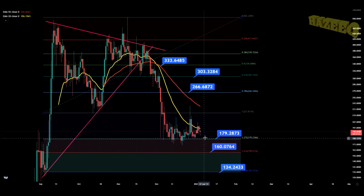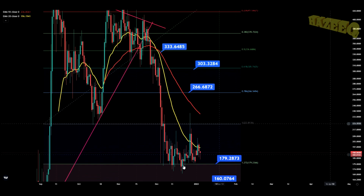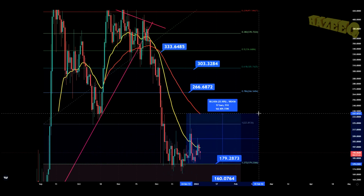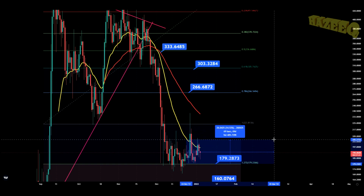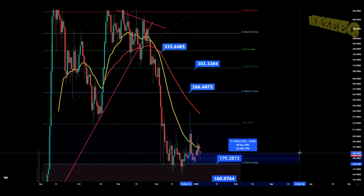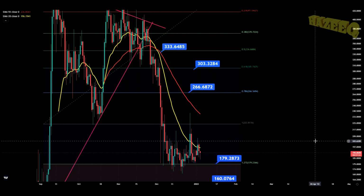Now, as you can see, we're holding the 1.272 at $180, and we've hit this level multiple times. So if you bought off this level, you would have been up. As you can see, had a nice move over here of 32%, a nice move over here of about 15%, and right now you're up 6.5%.